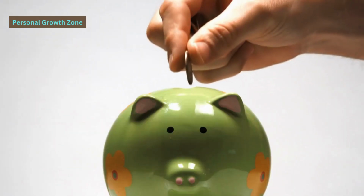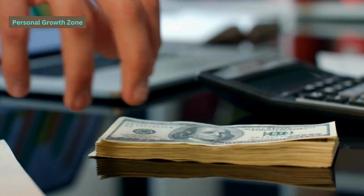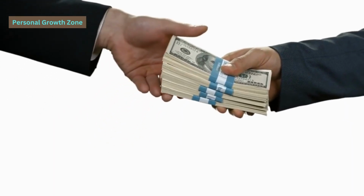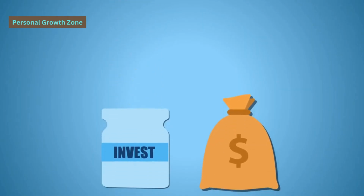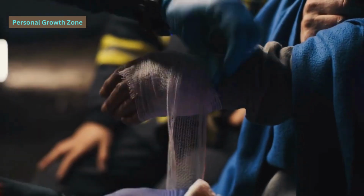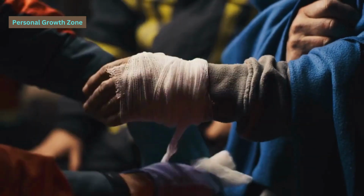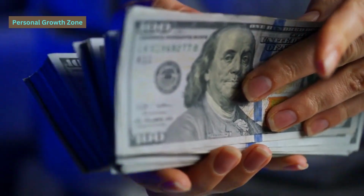Automate savings. Set up an automatic transfer from your checking account to your emergency fund each month. This can help you build up your savings without having to think about it. Keep the fund separate. Keep your emergency fund separate from your other savings and investments. This can help you avoid accidentally dipping into your emergency funds for non-emergency expenses. With this step, you'll be well on your way to achieving financial independence.